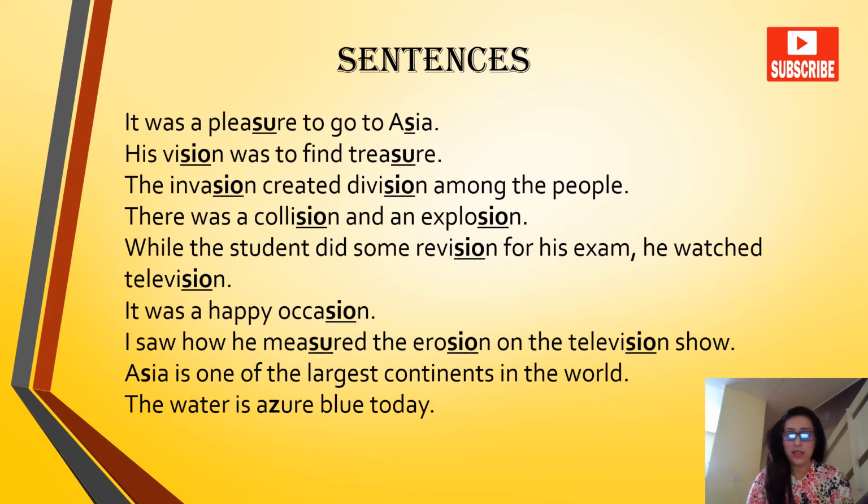Let's do some sentences. It was a pleasure to go to Asia. His vision was to find treasure. The invasion created division among the people. There was a collision and an explosion. While the student did some revision for his exam, he watched television.